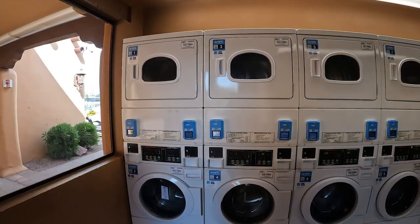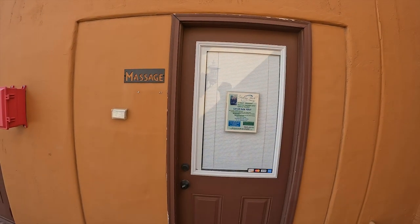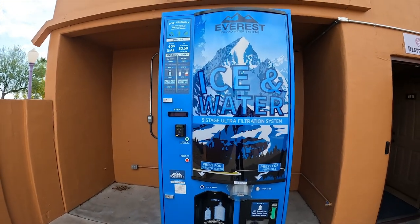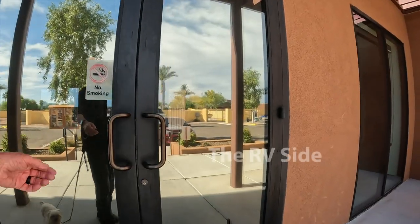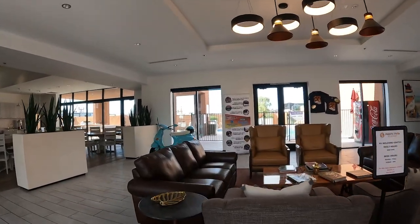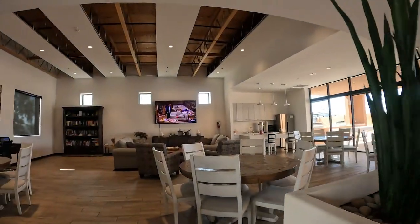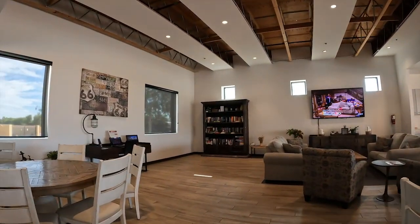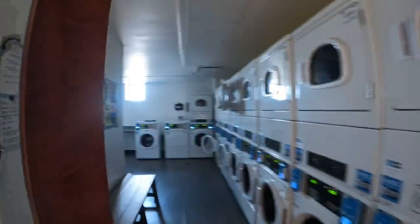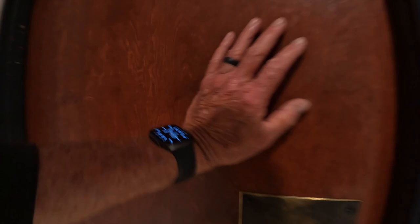This side also has a laundry, and they have it set up for some massage as well. Wow, pretty amazing. Pretty cool. Hello, ladies. Very good. Another laundry facility. Amazing. Men's and women's restrooms.